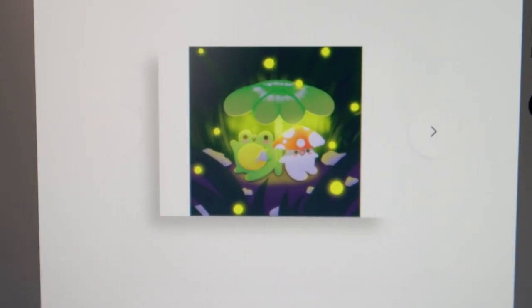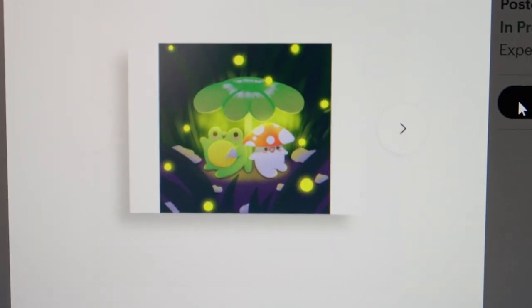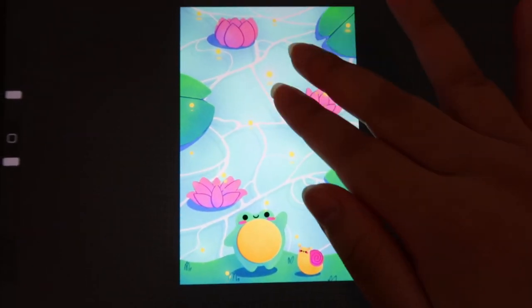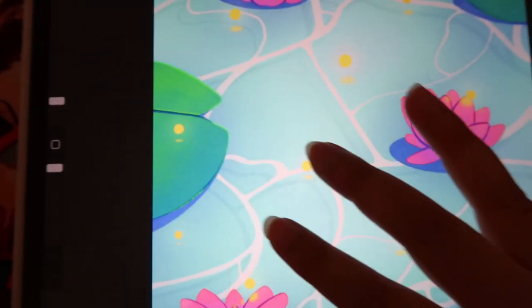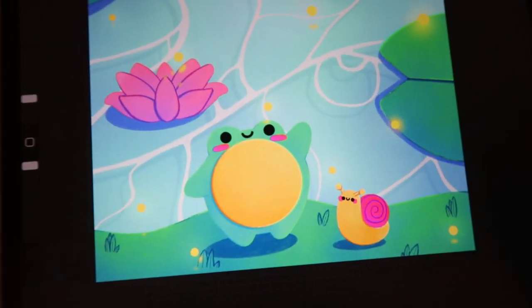This is the last time I will be restocking this print. There's 50 of them of each, so it'll take a while anyway, and maybe when it runs out, I might redraw this in the future. So, a better look at the artwork from my iPad. I love how the water turned out. I love the colors. I love the greens on the lily pad. Basically, I'm just really happy with the overall print.